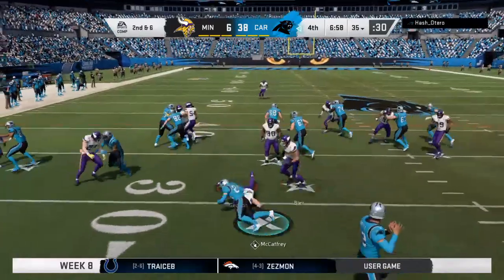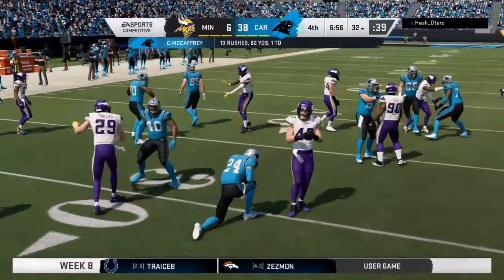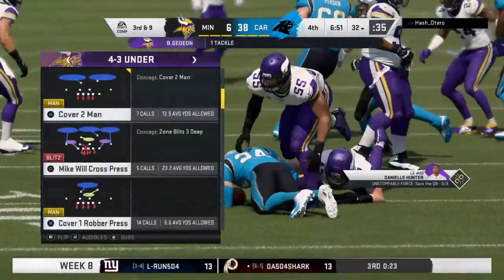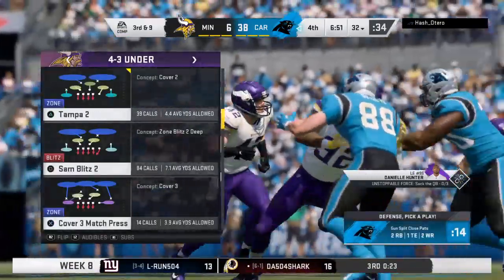They stay on the ground. McCaffrey again. And he'll lose yardage. Brought down at the 32. It'll be a loss of a full 3 yards there, and it also brings up 3rd down.